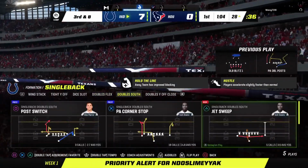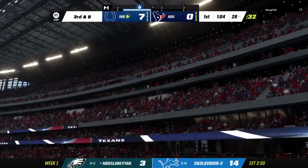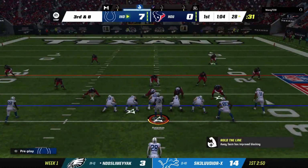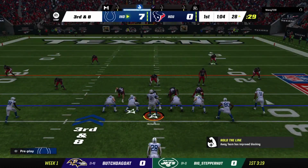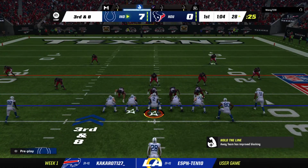A second down pass play there, but it's incomplete. Well, they've got man coverage on the outside, and my scouting report on these DBs tells me that they love to take matters in their own hands. They want man coverage, not zone. And there was good coverage there that forced the incompletion.